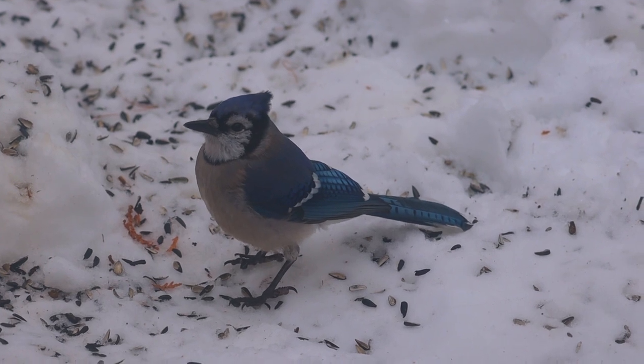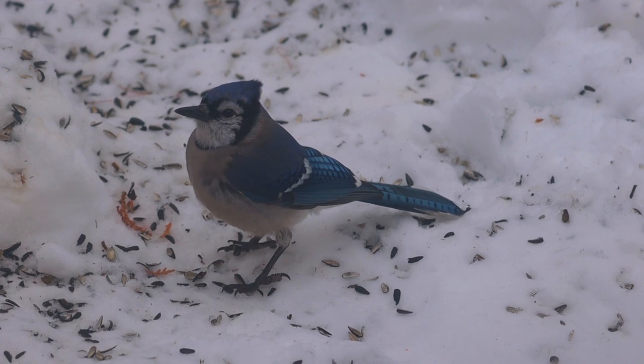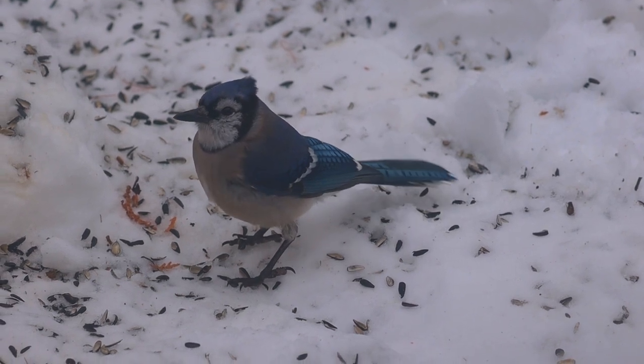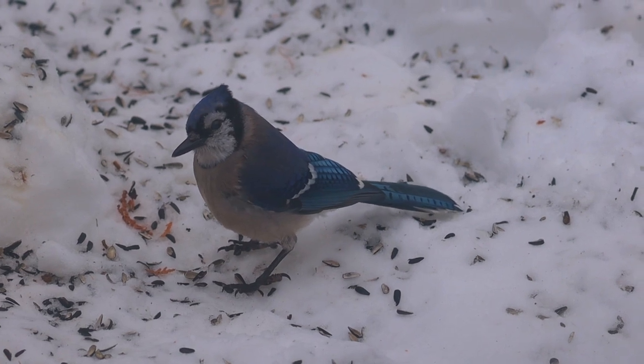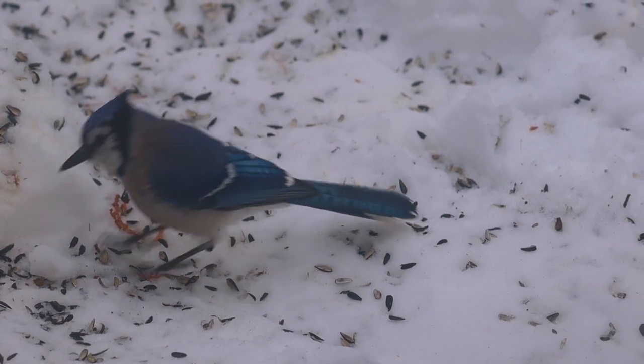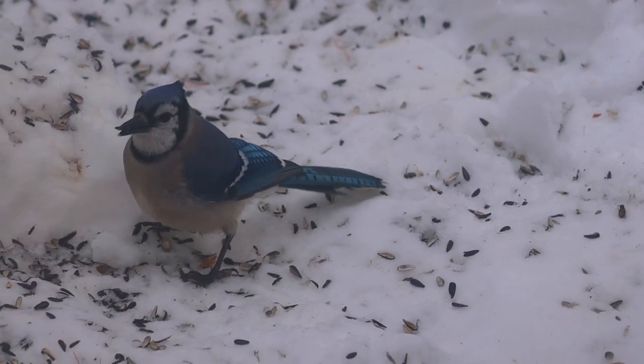You may or may not know of the blue jay, or Cyanocitta cristata. This species has an iconic look and reputation. They have a baseball team named after them. They have a very distinct look.